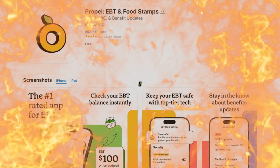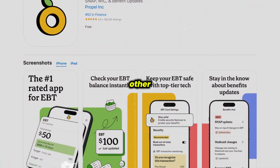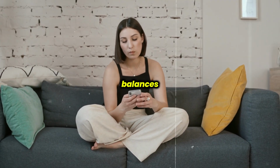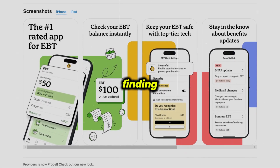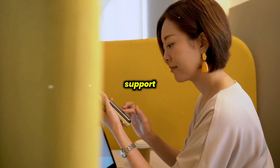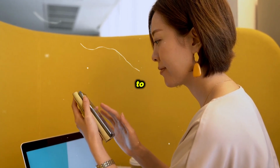One of the main reasons I chose Propel was its focus on simplifying the management of EBT and other government benefits. The app allows users to check their EBT balances instantly, view transaction histories, and receive deposit predictions with notifications. Additionally, Propel offers features like finding local deals, job opportunities, and benefit updates, aiming to support users in maximizing their resources. However, there are some cons to consider.